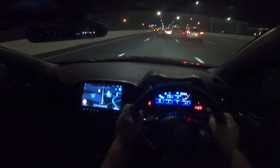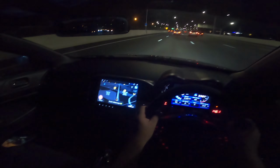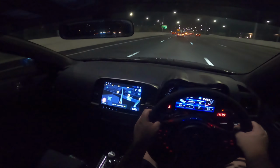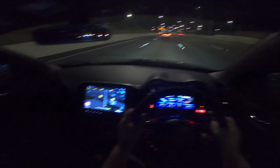So I'm stoked. The main reason I was going there was because Alan wanted me to get a fuel pressure regulator so he could dial in the tune a little bit more. He wasn't quite 100% with the AFRs and everything, so he just wanted a fuel pressure regulator there and he could even it all out.